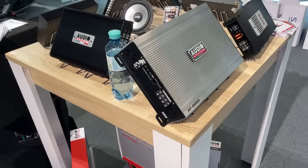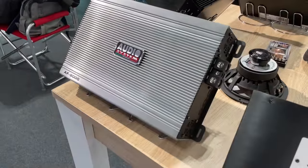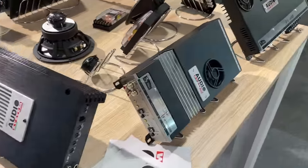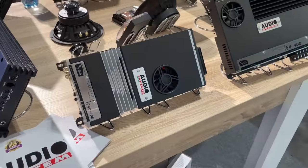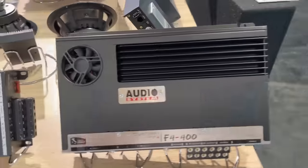Some new goodies from Audio System as well. It's an 8K monoblock, pretty compact. The good old well-known Twister line. These amps have been around for ages.